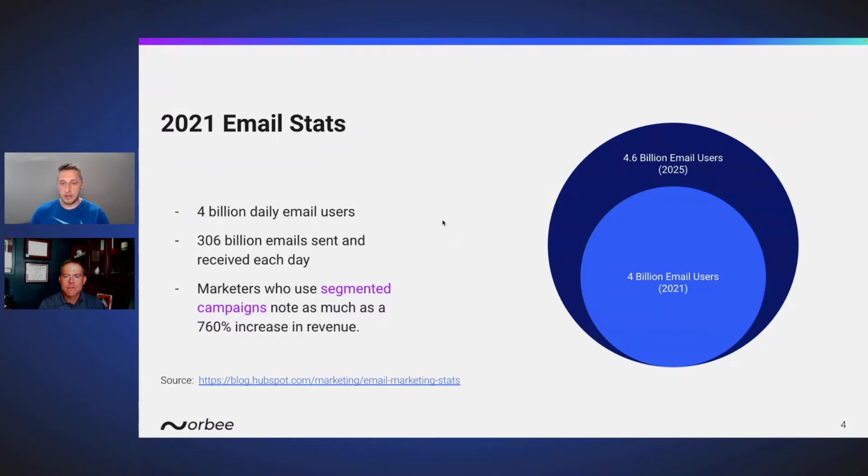I have a great source from HubSpot. We'll drop a link, or just Google HubSpot email marketing stats. They pulled together sources from all over the internet, because HubSpot's a big proponent of email marketing as well. I pulled in one stat that's really important: marketers who use segmented campaigns note as much as a 760% increase in revenue. So there is a specific type of email marketing strategy that you're really going to see ROI in.